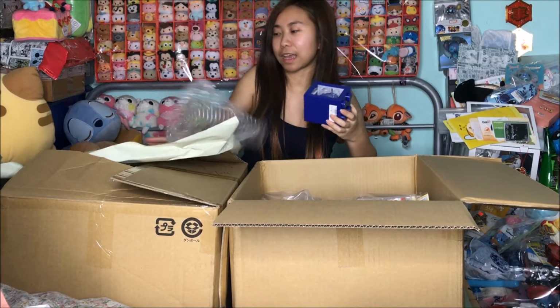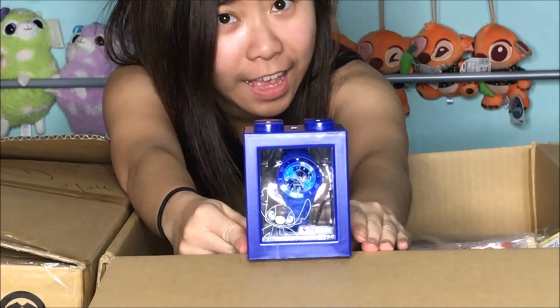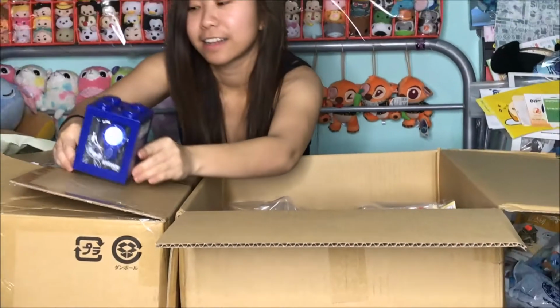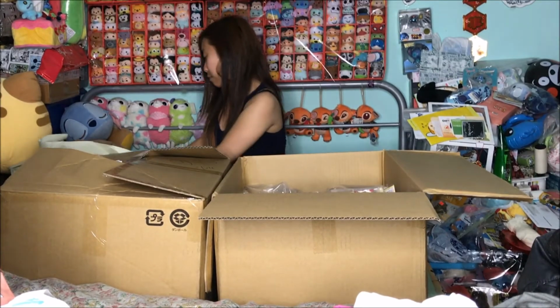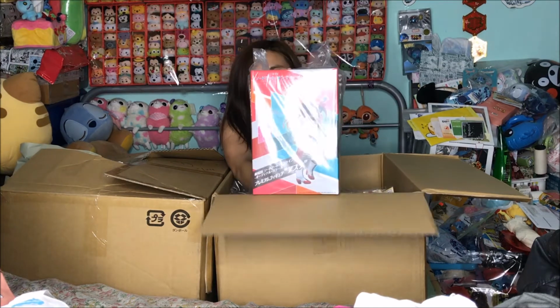So the first item that I have, we have a Stitch watch. I'm not sure if you guys can see it. And then, put it on the side. I want my bird. And then, we have a SAO Asuna.